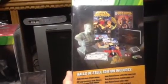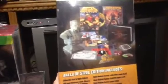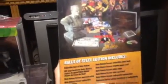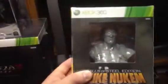So first off, we have Duke Nukem Forever Balls of Steel Edition. The price tag on it was originally $99.99. It includes the bust of Duke Nukem, a 100-page hardcover book, postcards, radioactive emblem sticker, a comic book, a foldable paper craft, poker chips, mini card deck, radioactive emblem dice, and a limited edition numbered certificate of authenticity. It was on clearance for $19.99, so I went ahead and picked it up. I figured $20, might as well give it a shot.